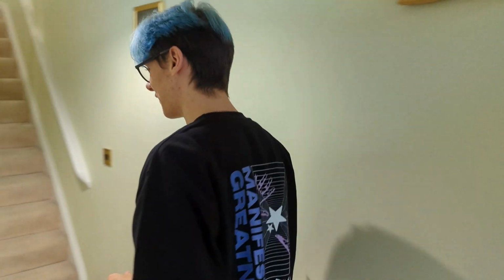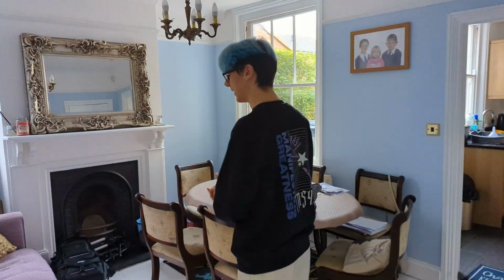So next we have the dining room. We don't have very many smart products in here, but we do have the CCTV system. Obviously, I will not be showing you anything that's being shown on screen. But yeah, we have an 8-camera CCTV system, which I set up on my own. I know that is a pain in the arse, and it was.